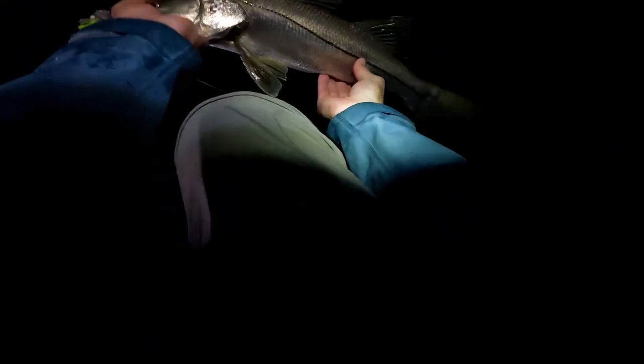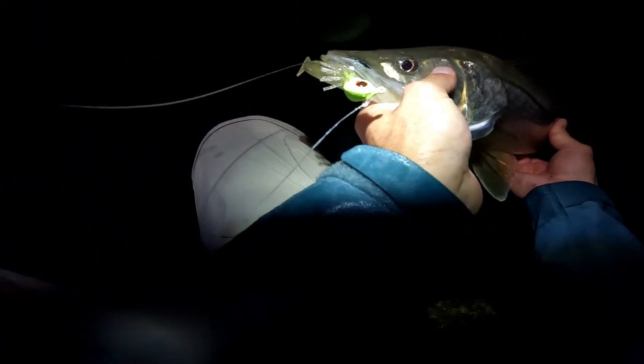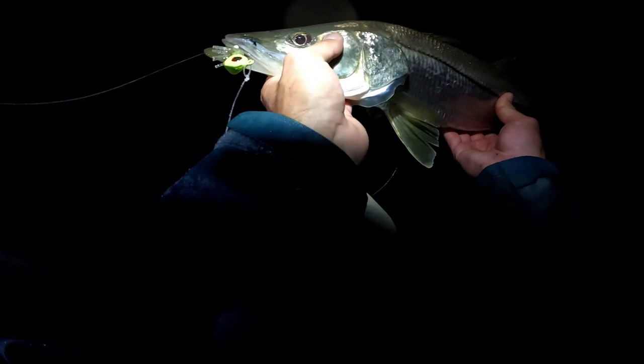So there you go, guys. That's number two or three, I'm not sure. But we got the Snook Snacks Mini HD 1 ounce with a 4-inch DOA shrimp in the gold glitter color. Absolutely a blast out here at the inlet.